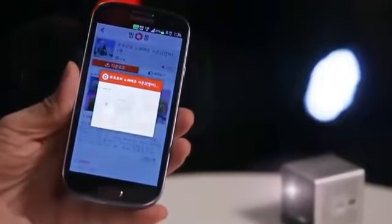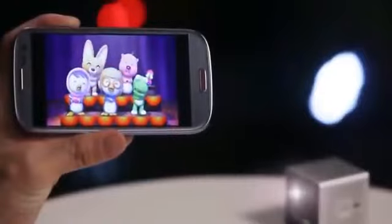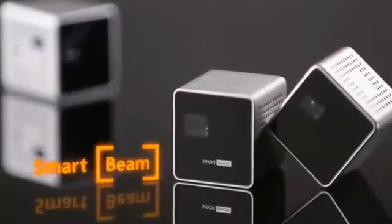Experience multimedia contents in your smartphone with Smart Beam. Making your smart imagination into a reality. That's Smart Beam for you.